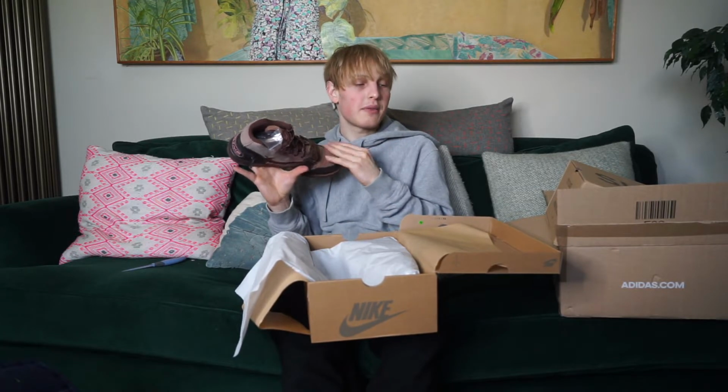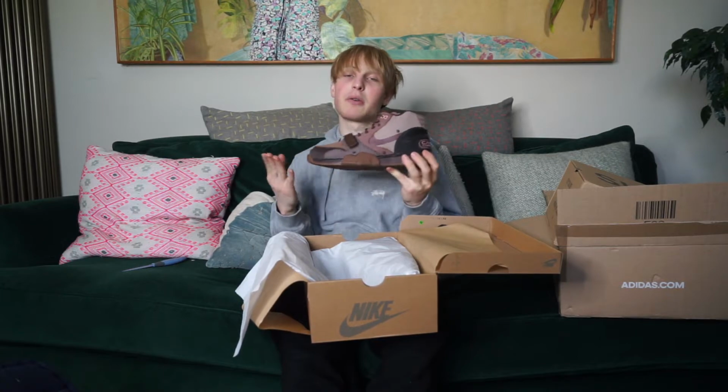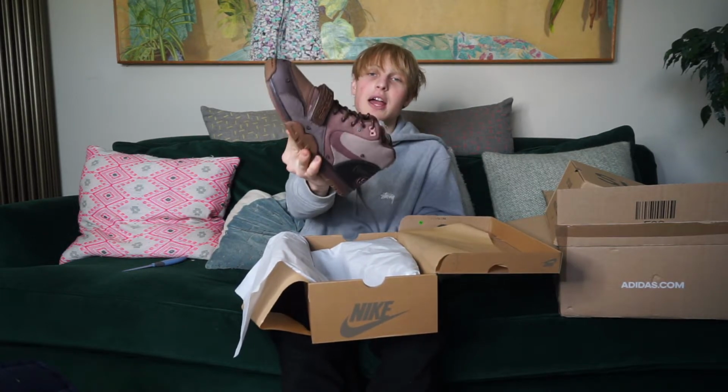But nevertheless, I'm thankful for the Good Hood raffle win. Never won off Good Hood before, so I know my raffle method's working now. But yeah, that is the Travis Scott Air Trainer.